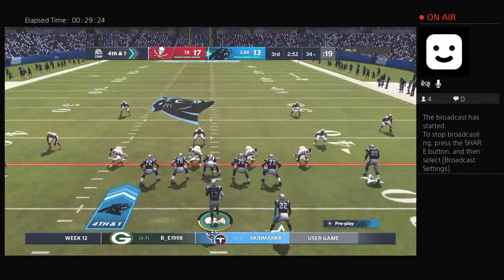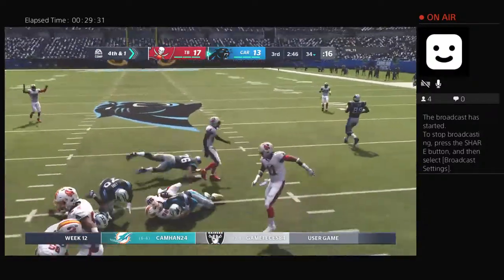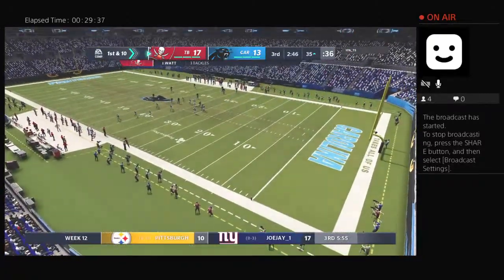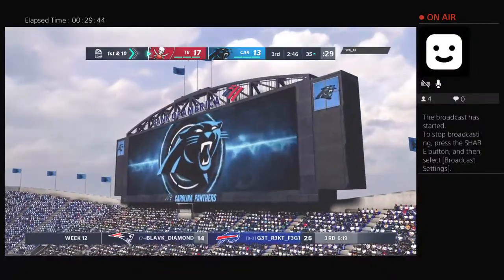And how about this one now? In their own territory, a gutsy call. They're going to go for this on 4th and a yard. And boy, is he close. Did he get there? No, they're going to say he's short of the line to gain. So certainly an interesting call there to go for it. And the Bucs are going to take over with excellent field position to boot.